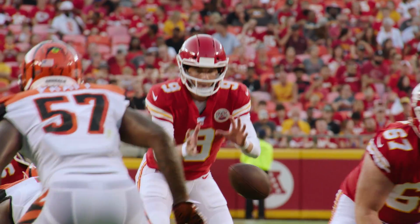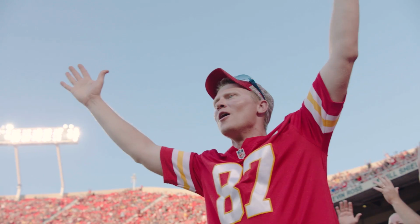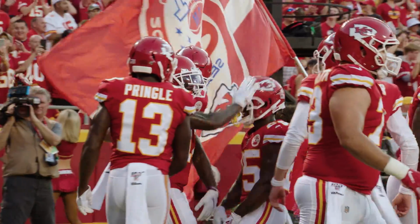Thompson stays in. Here comes McCole Hardman in motion, flip pass. 20, 15, 10, speed, 5, angle right, touchdown! Kansas City! McCole Hardman on a 17-yard flip pass. Well, that's that burst of speed that we've been talking about with Hardman.